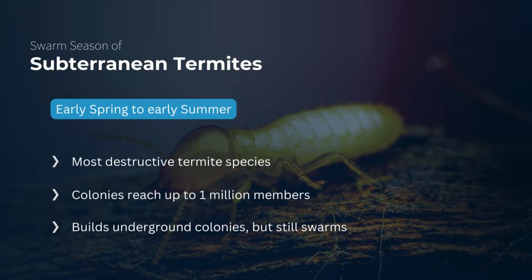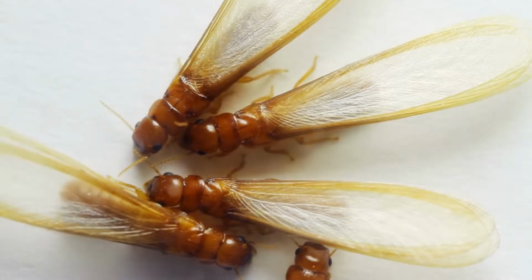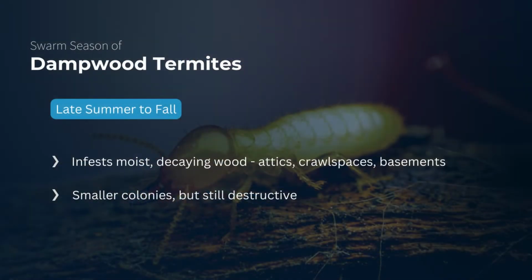Next, we have drywood termites. These termites typically swarm during the late summer or fall months. They're not as common as subterranean termites, but they can still cause significant damage to your home if they're not dealt with properly. Finally, we have dampwood termites.